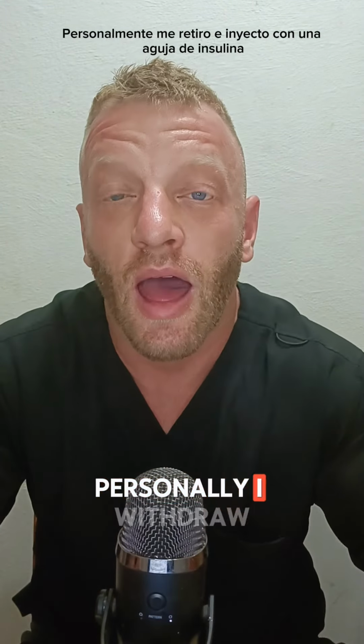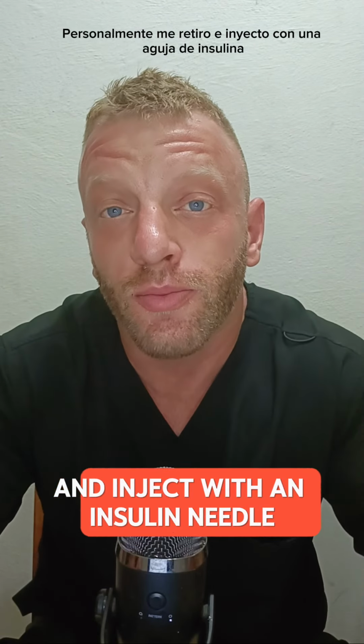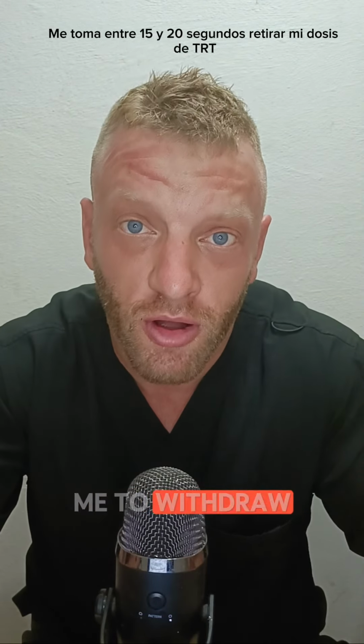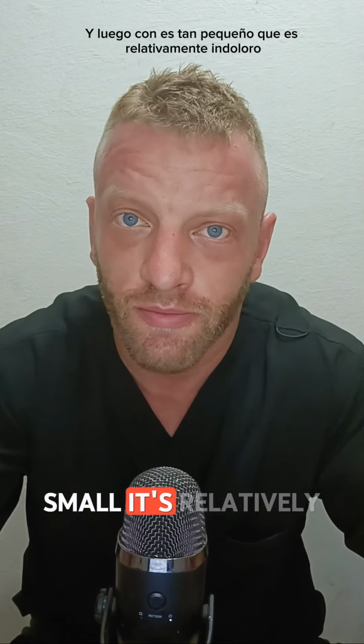Now, personally, I withdraw and inject with an insulin needle. Insulin syringes, the needle is pre-affixed, so I do not change the needle after withdrawing and before injecting. It takes maybe 15-20 seconds for me to withdraw my dose of TRT with that insulin syringe, and then with it being so small, it's relatively painless.